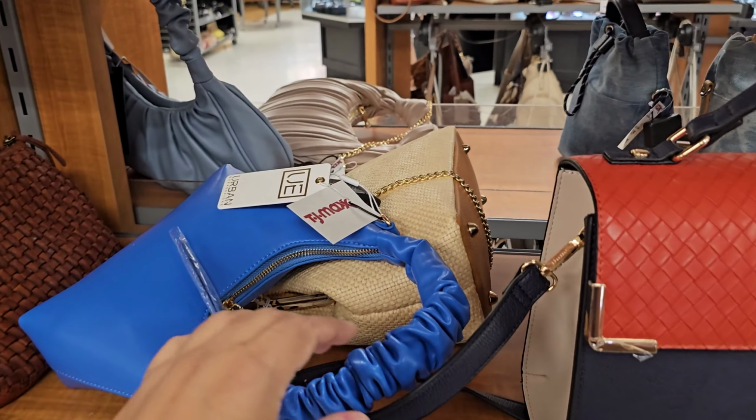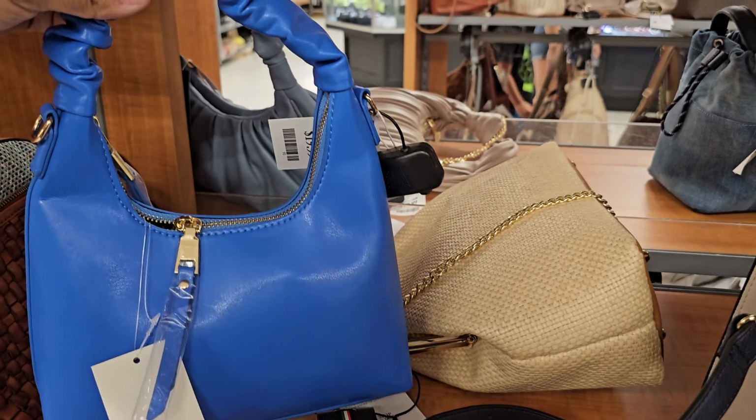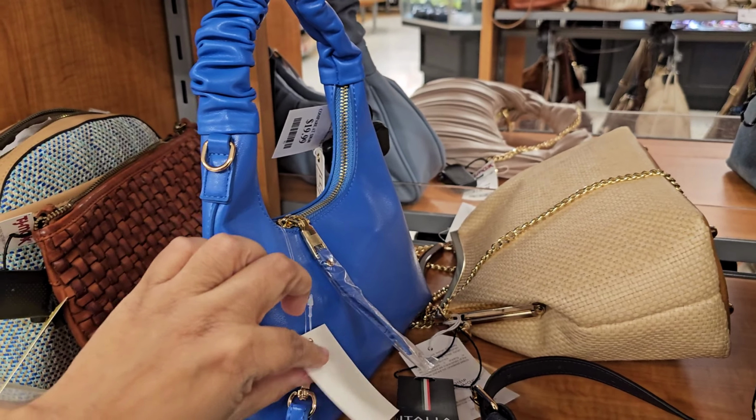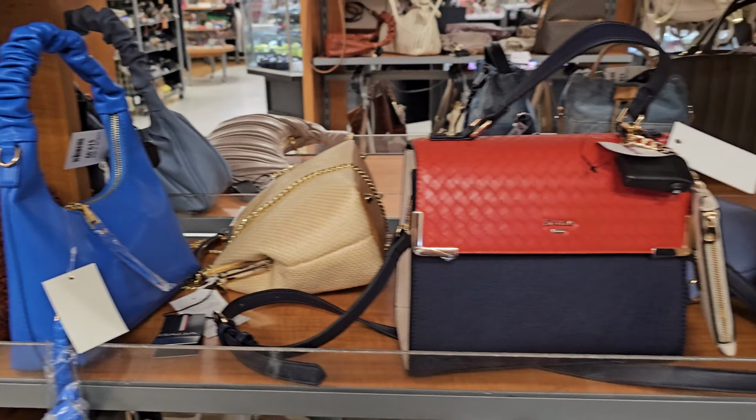Hey everyone, I made it inside of TJ Maxx. Look right here, I love the color of this one for $20. It's a nice blue one. The brand is Urban Expression.